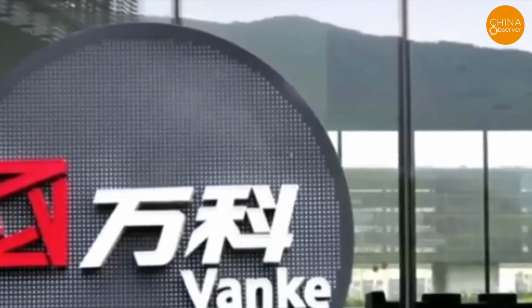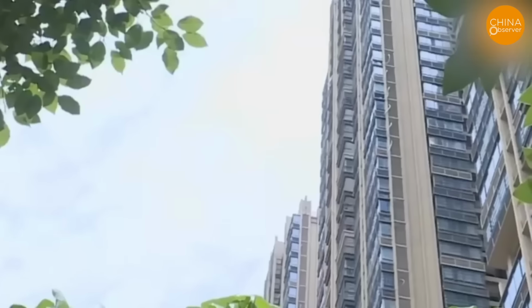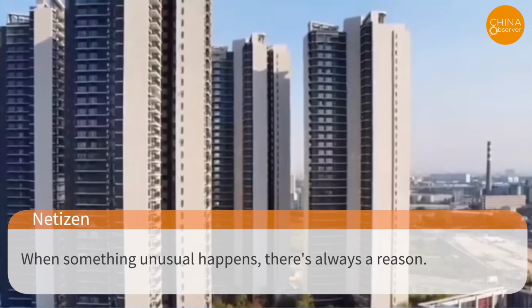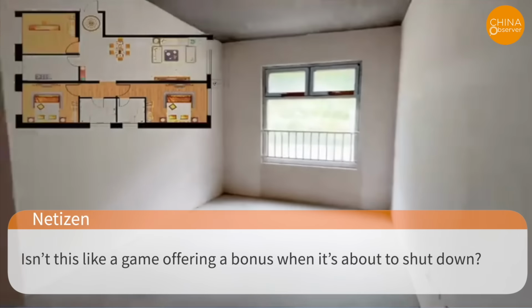One more added, "The main point is, after 70 years, the property isn't even yours. More importantly, it might turn into a dangerous building after just 30 years." Some netizens are skeptical, saying things like, "When something unusual happens, there's always a reason. Isn't this a game of offering a bonus when it's about to shut down?"